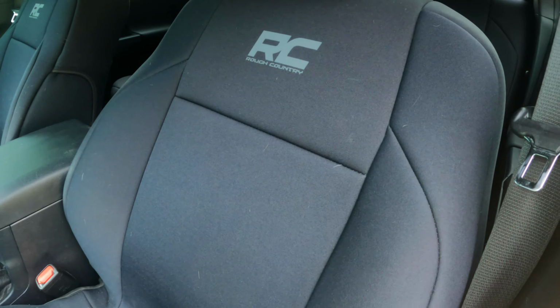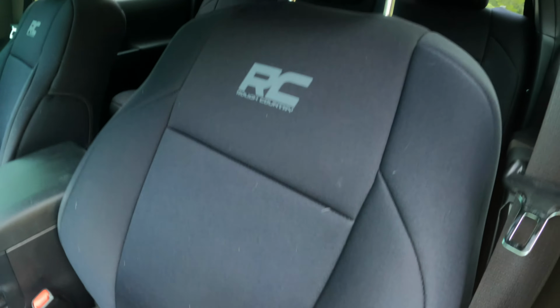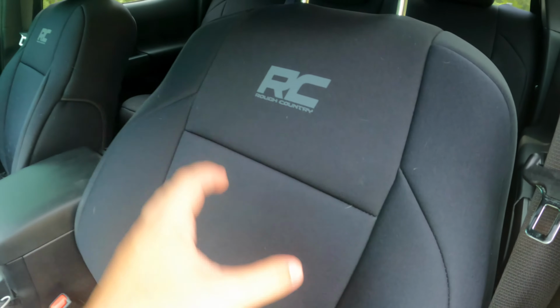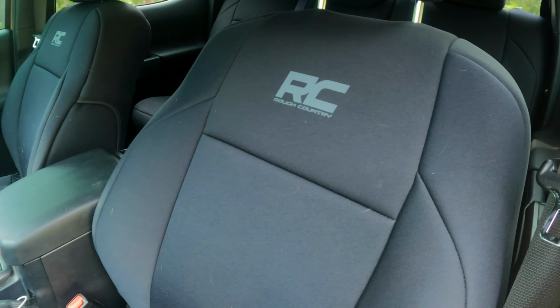This is definitely going to help with the resale value in the future if you decide to resell, and on top of that, it's going to be way easier to clean. If this just gets absolutely covered with mud, you can simply take it, fold it, throw it into the washing machine, and then throw it back into the vehicle once you're done.